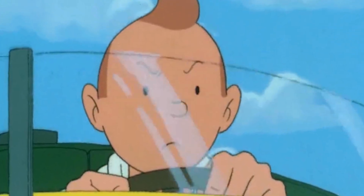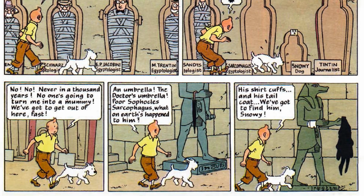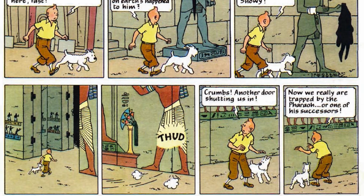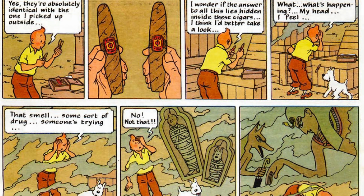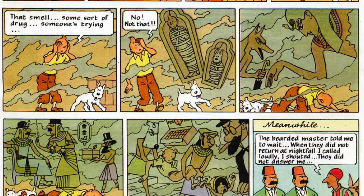Cigars of the Pharaoh also introduces more complex plot lines that would become a staple of the Tintin series. Unlike earlier adventures, which were largely episodic, this story is part of a larger narrative arc that continues in the Blue Lotus. The plot is intricately woven with elements of mystery, action, and intrigue, all of which come together to create a compelling and immersive story.